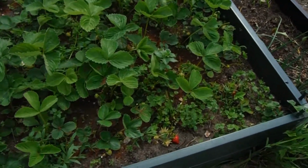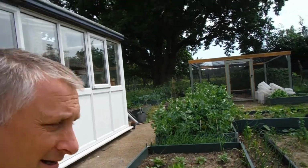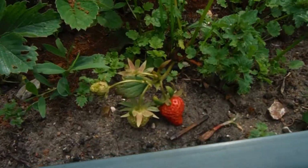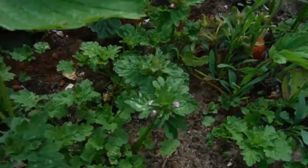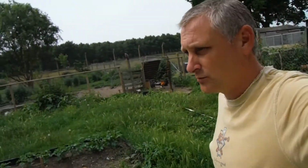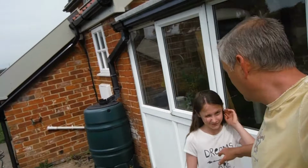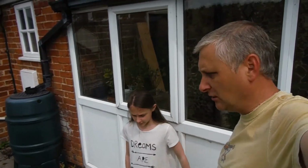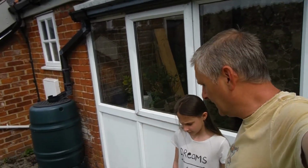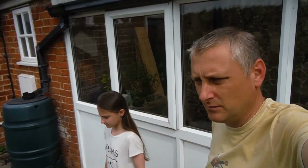A few strawberries. We've got another strawberry patch over there. I'll take you to that in a minute. Oh look, look at that lovely red strawberry. These are the first strawberries that are ready. This variety of strawberry, I've no idea what it is. They came from Sophie's school. They've got a strawberry patch at her school, and there was a load of runners. So we asked if we could have a few, and they let us have them.